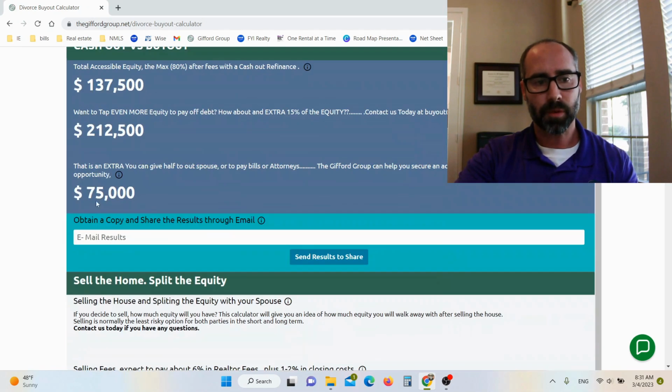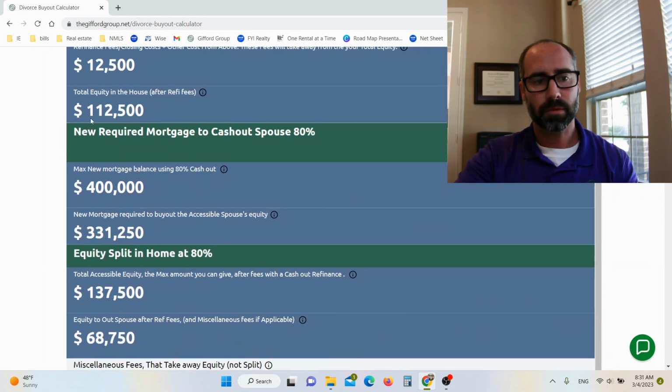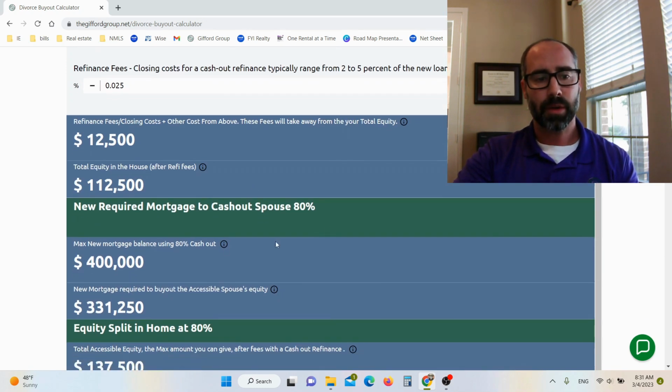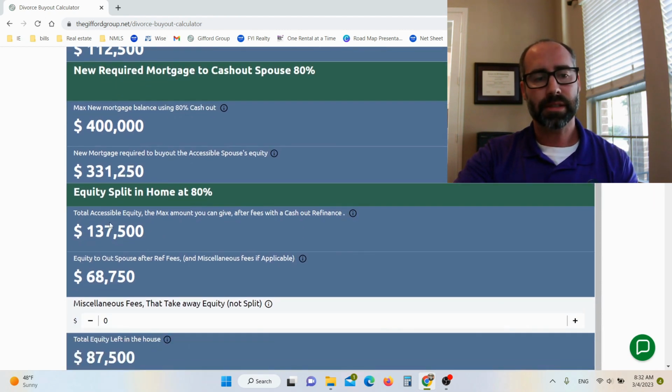which now reduces the total equity in the home from the 125 from above, right? So now we're down to $112,000. And this is kind of cool. The calculator says, okay, what's 80% of the 500,000? That's 400,000, the most amount of money that you could tap on the 80%. So this says, okay, of that equity, since I can only tap 400,000 once I pay off my other mortgage and my fees, half of the equity that we can access would be about $68,000 to the out spouse.